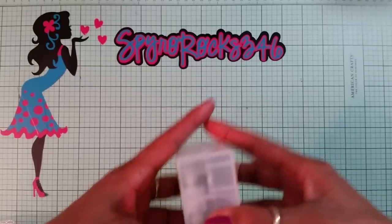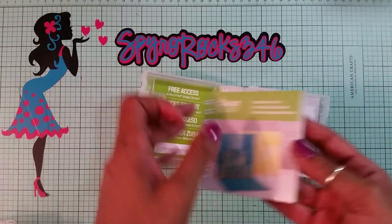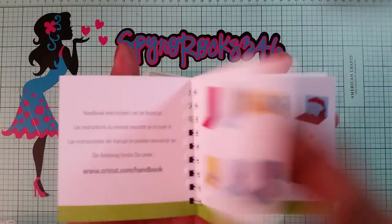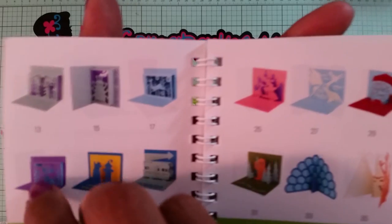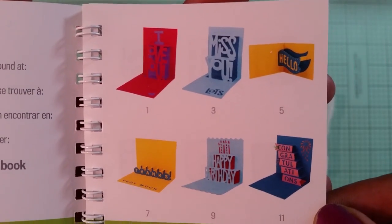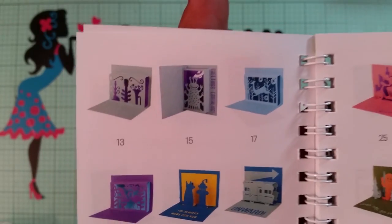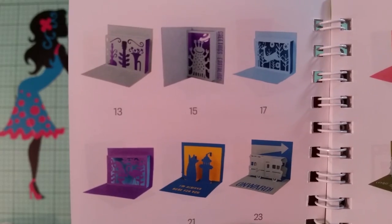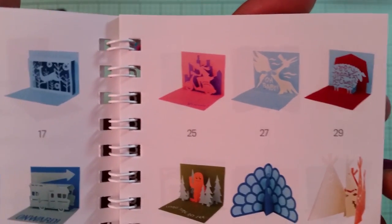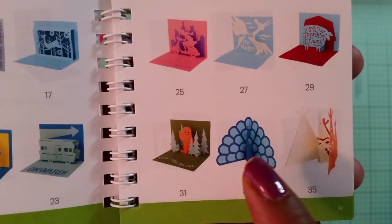And these, I have no idea why I even got this, but I figured it'd be awesome to have in my collection. And these are all the cuts that they have in it, guys. I love you, miss you, hello, thanks, happy birthday, and congratulations. And then it has all the Christmas images, vacation. They're really cute, especially this peacock one. Oh my God, I might have to do that.